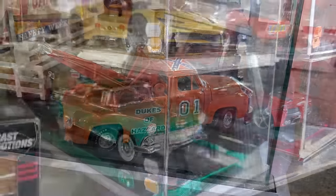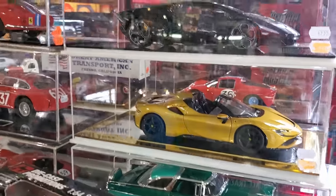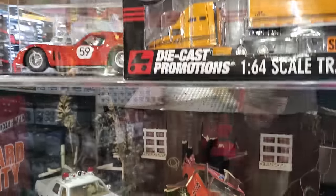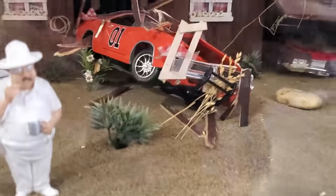Here we have some nice display cases that I suspect are created by Alain Lajoie. We'll have to check on that. Next, we have another Dukes of Hazzard diorama. That's pretty awesome.